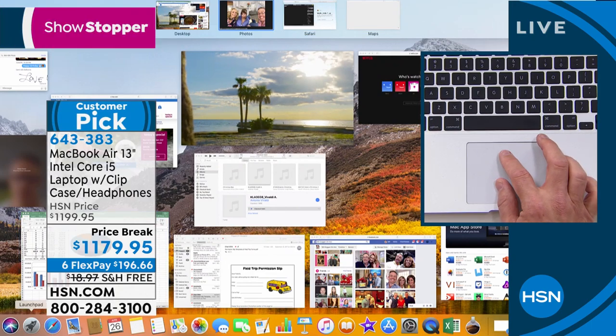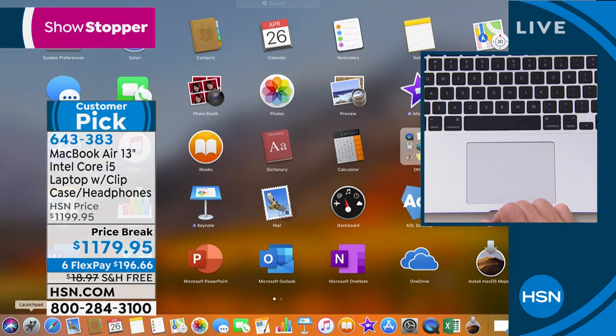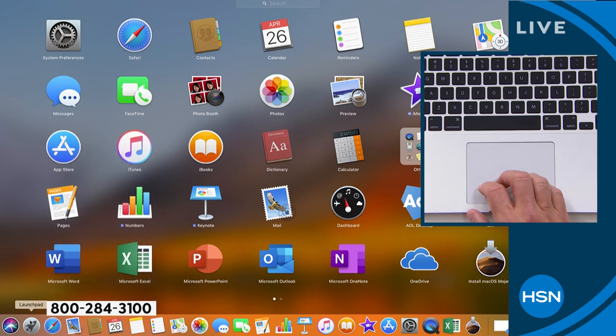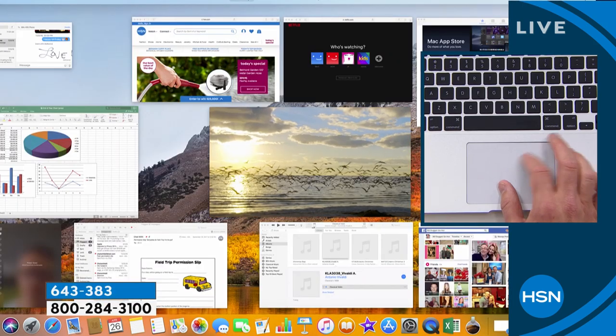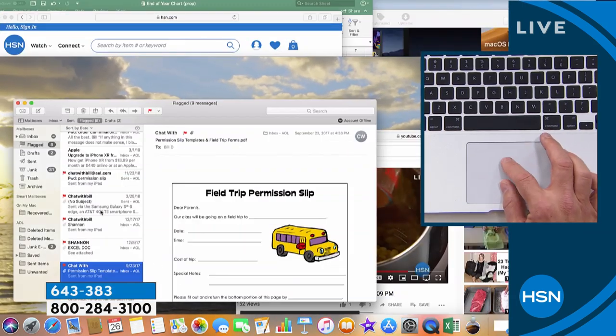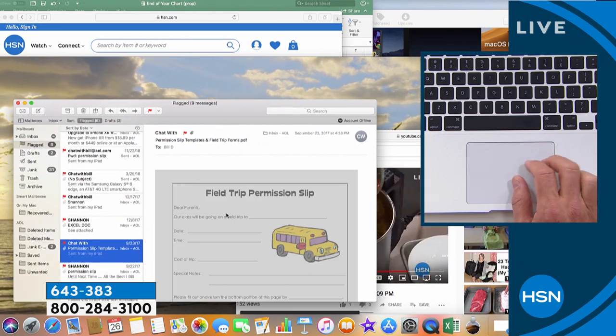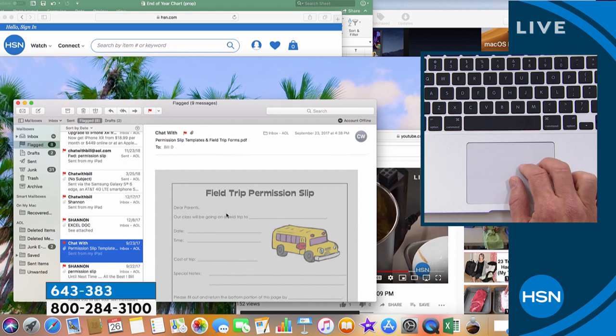Look at this little Launchpad icon. Does this desktop look familiar? Does that look like your iPad or your phone? It's set up so you can't fail. You want to make sure you succeed. Another fun thing I appreciate, get my emails, which by the way, if you get an Excel document, it's still going to open up. Someone sent me a permission slip. Someone maybe sent me a tax document that I need to get back to the office.